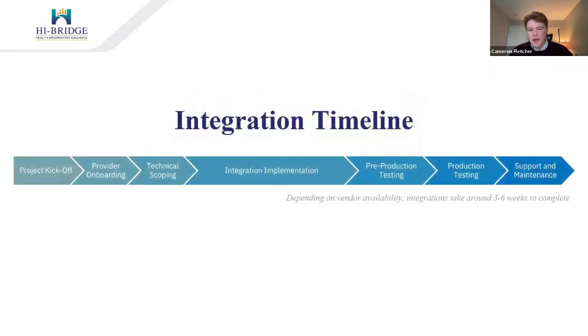So integration timeline, we've seen this vary a bit, and it really depends on your EHR vendor and what their capabilities are at a technical level. And so we always start off integrations with a project kickoff, where all three parties come together, Highbridge, yourself, and your EHR vendor. We come together and figure out what is the path forward to connection, and that sets the stage for the rest of the integration, right?